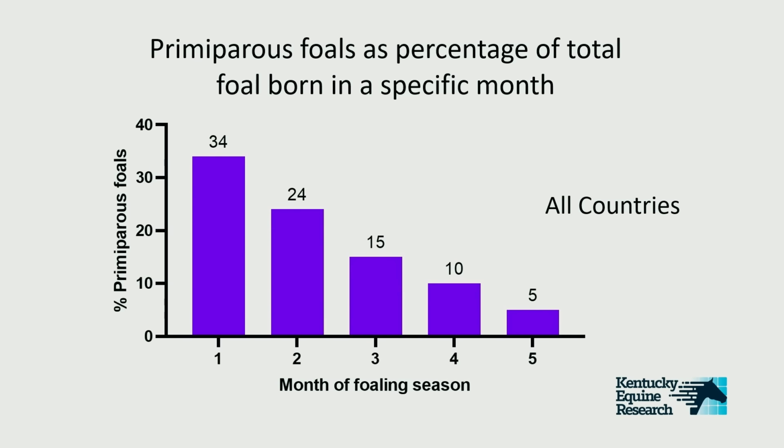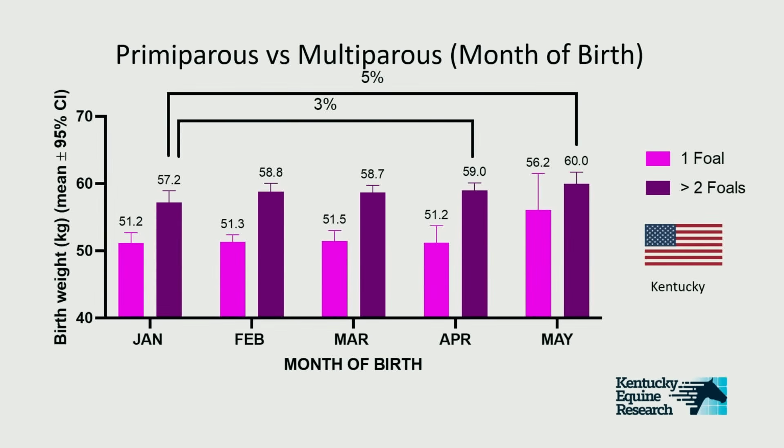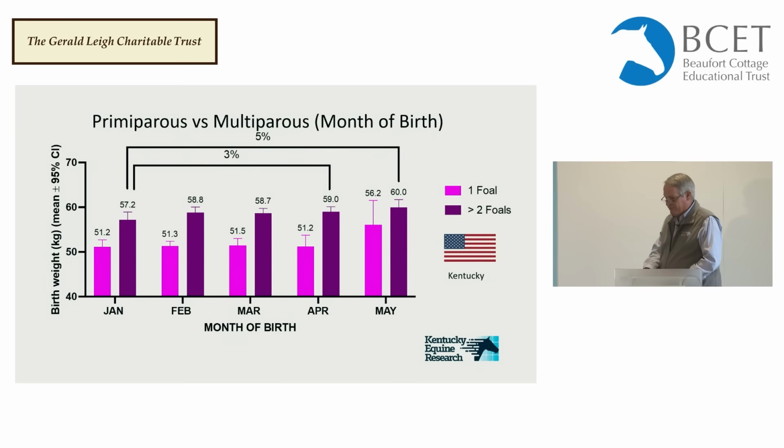When we took all of the countries into consideration, the same thing happened. I've got it by month of foaling because we've got Australia here, so that would be August, but 34% are premiparous. So that skews the data a little bit. If you take that out and you look at premiparous foals all the way across, you see that they're 51 kilos and the multiparous are up there at 57 kilos. But even with that, there's still a 5% difference between January and May foals.